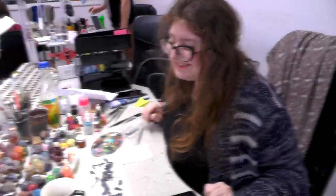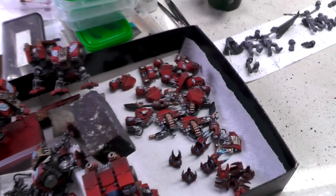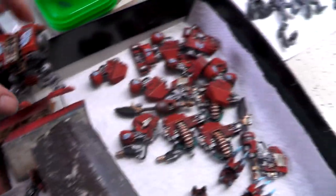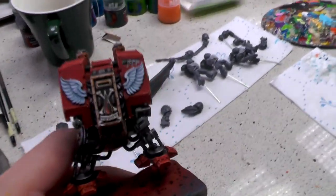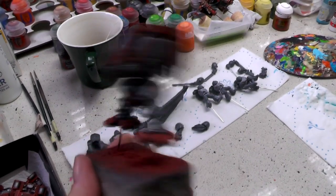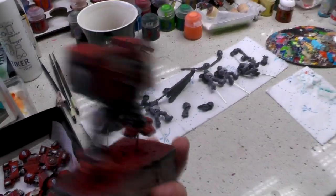Hey. And what are we doing today? Blood Angels. Blood Angels everywhere. So we have some. These are also level? This is level 5. Super.